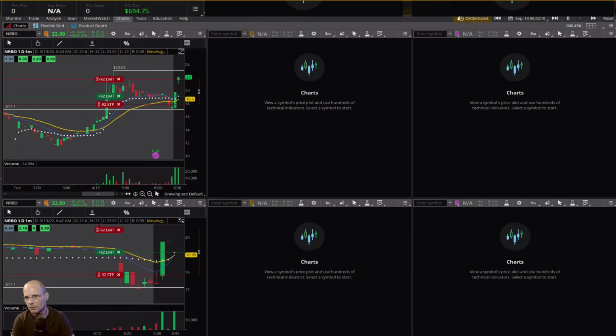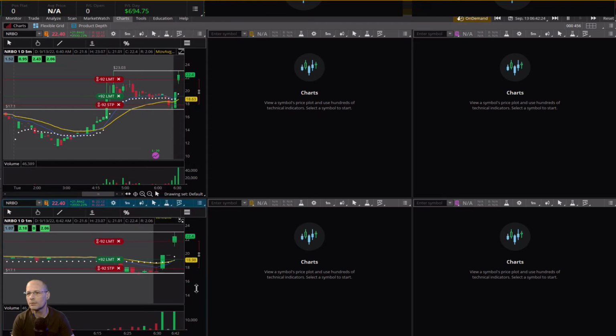Okay, it's trading now. It doesn't show it on the chart, but on the price ladder, it's way up there. It's at $23. Oh yeah, I can see it. I just can't see it here because wow. That thing really opened higher, didn't it? That's insanity. If I had held that, holy cow.